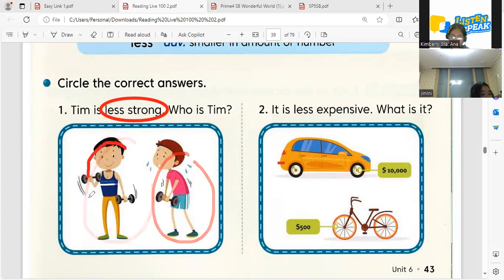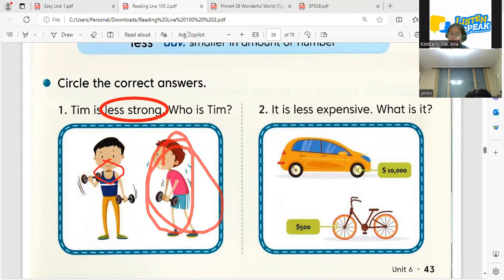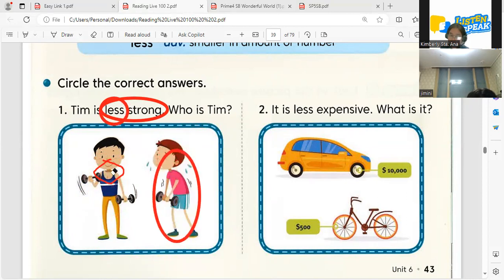Jimin, what's your answer? This one or this one? Jimin, who is less strong? This one or this one? Less strong. Is it the one in blue? Blue shirt or pink shirt? Blue shirt. Ooh, this is stronger. This is less strong. It means less, this one. This one is less strong.